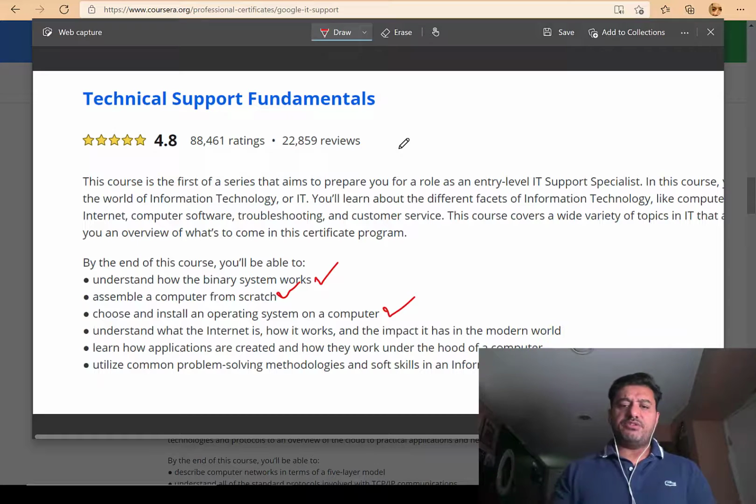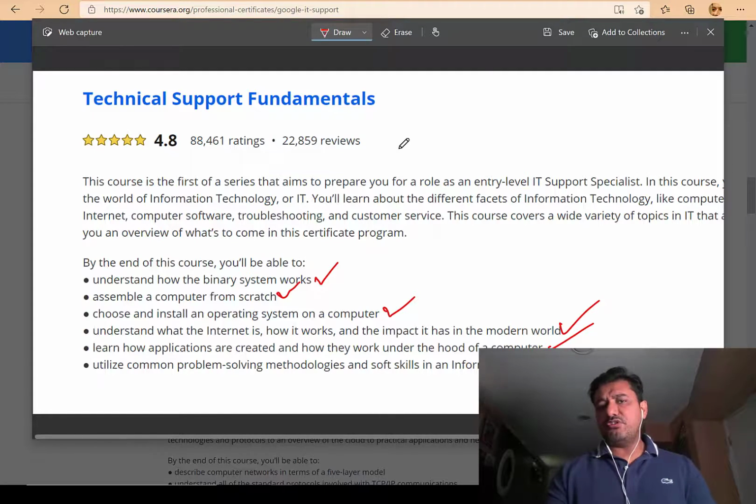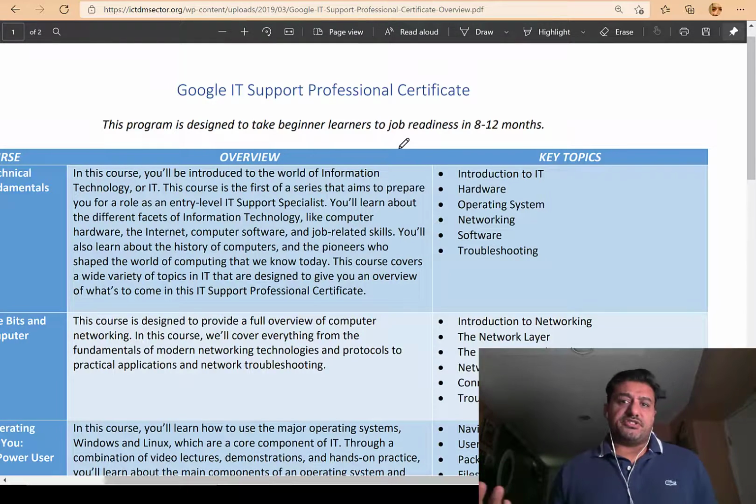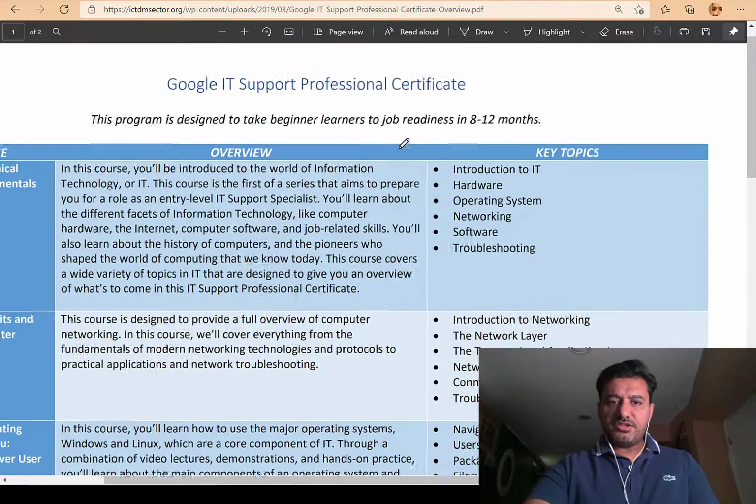So again, whichever way they're going to teach you, I don't know, but I'm just giving my tips as we go on. Understand what the internet is. Without the internet, I would not be doing this, so I think we can just skip the importance of the internet. How applications are created and all that stuff is good to know. We live in an app world, so you need to know the back end, the front end, programming languages, overview, all that stuff. I don't know what they're going to cover, but let's see what these guys are offering in that area.